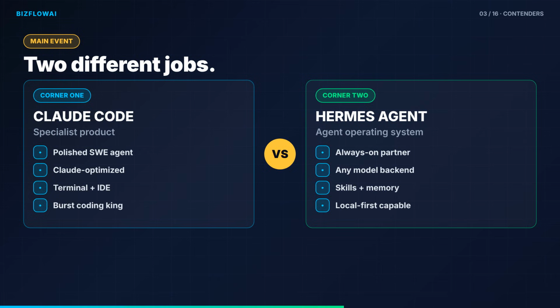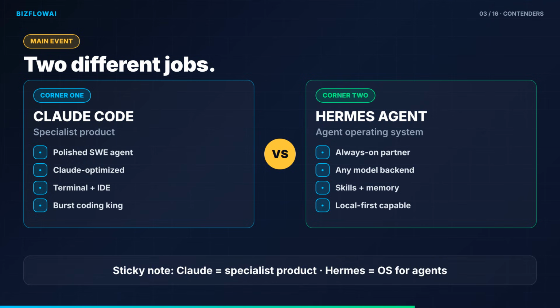OpenClaw shows up in the same Twitter threads as computer use, mouse, keyboard, screen. On our team that maps to the Windows customer mirror role. Useful, not the whole brain. Today the main event is Hermes versus Claude Code as the agent you live in.